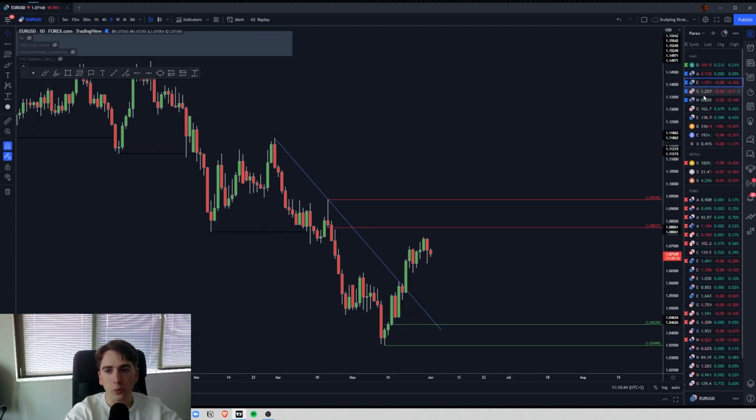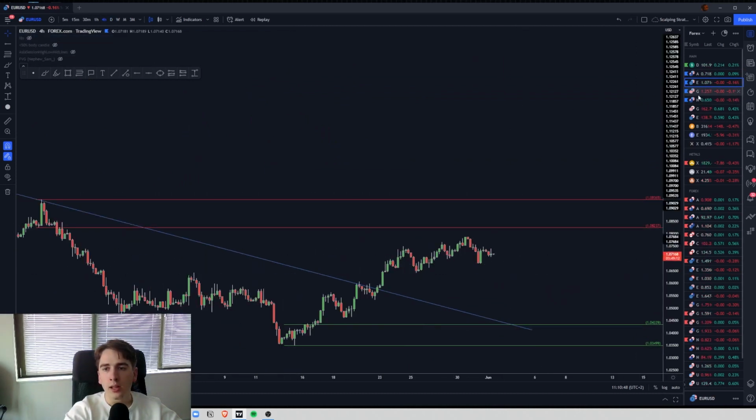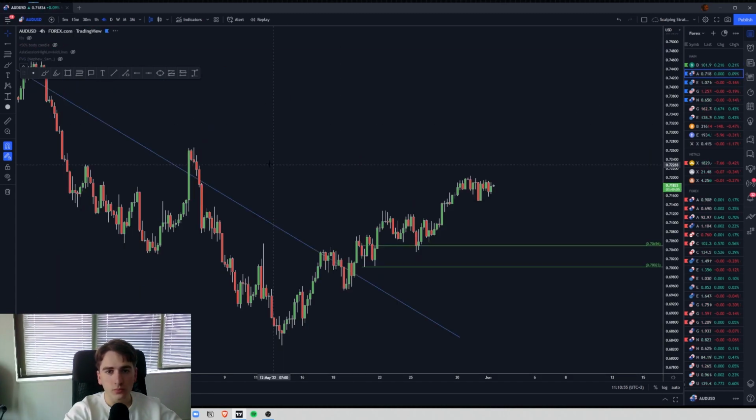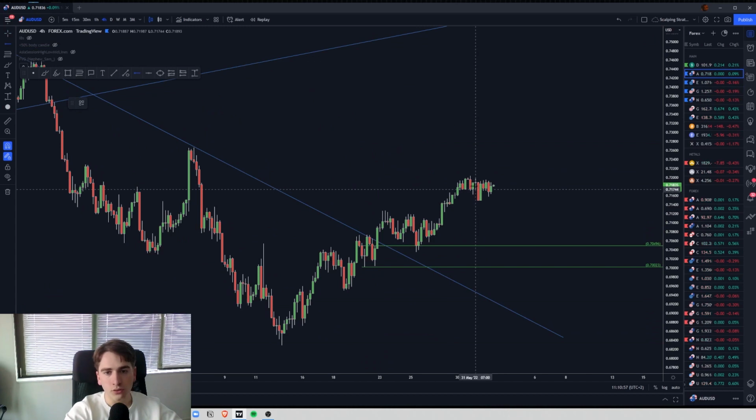Just pretty much waiting, looking for that euro dollar on the lower time frame potentially though, and looking at Aussie dollar as well for a potential short. Yeah, just keep that in mind. Aussie dollar, a potential short.